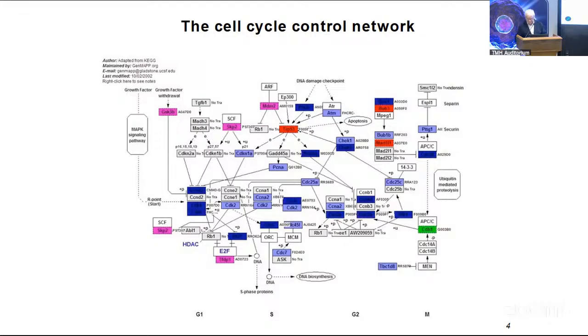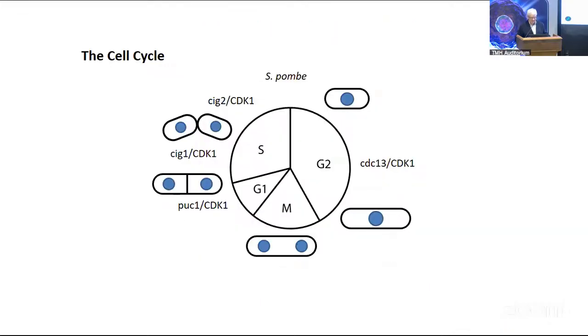Now, this was in fission yeast, and this is the problem. As I said, it's not so complex. There's only one CDK, first of all, encoded by the CDC2 gene, called CDK1 in human cells. There are 4 cyclins, PUC1, SIG1, SIG2, CDC13. You can read this slide now, that's allowed. And you'll see as you go round the cell cycle, the traditional view was PUC1 is involved in G1, SIG1, SIG2, S phase, and so on, CDC13 on onset of mitosis.